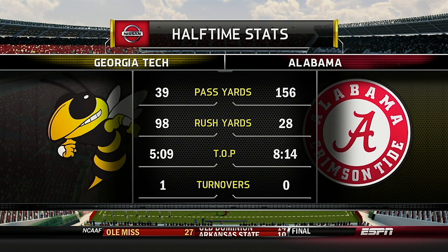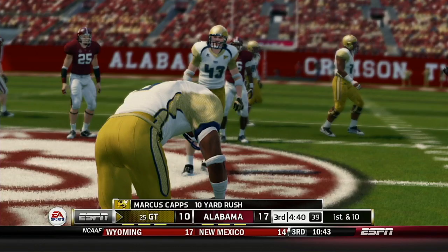From their own 36-yard line. It's first down. Gains his way to the 46-yard line. First down. Tackled for a loss. Loss of two. That'll bring up second and 12. From their own 44-yard line. Second down.